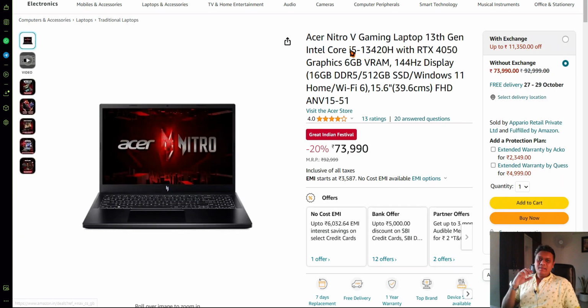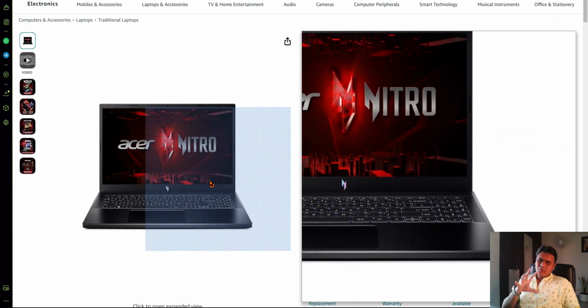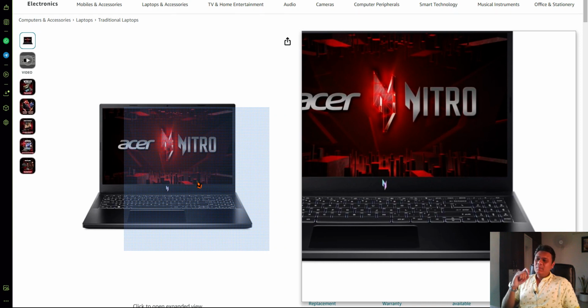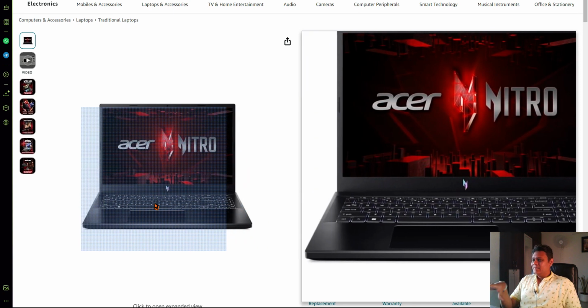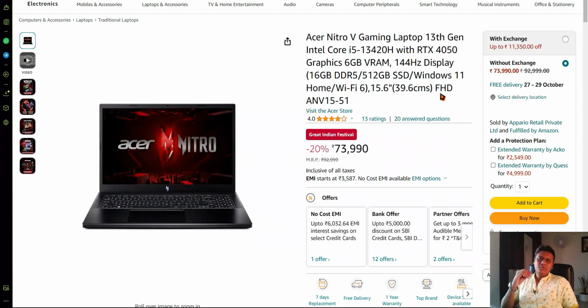Let's take a look at its younger brother. This is the Acer Nitro V or Nitro 5 as they call it. This thing still looks decent. The only thing that you are missing out on is the multi-zone RGB keyboard. This thing has a single color, but if you can forego the RGB keyboard, you're going to save a heck of a lot of money. So let's take a look at the specifications.